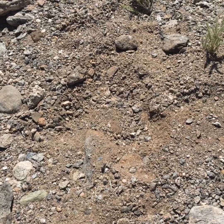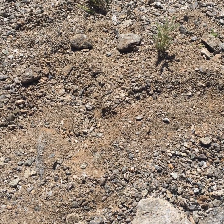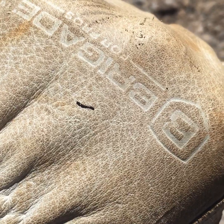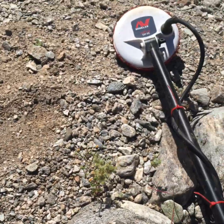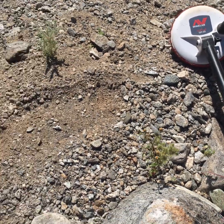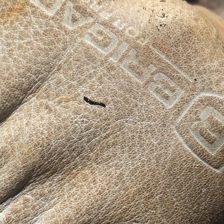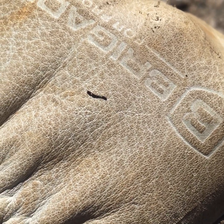Okay, so we got that first target out, and I don't even know if you'll be able to see it, but that little piece of wire right there, you can't tell me that this GM1000 isn't sensitive, because that's pretty small. And if it had been a piece of gold wire, then it would have found it. All right, we'll be back.